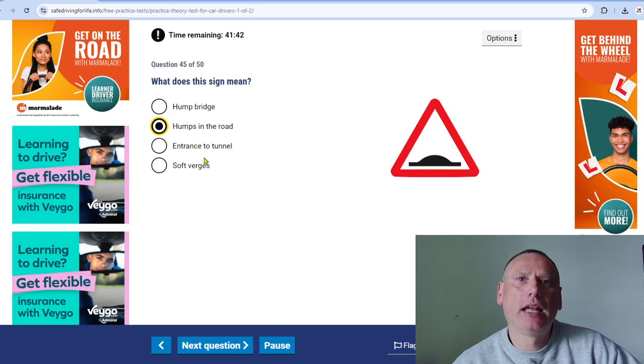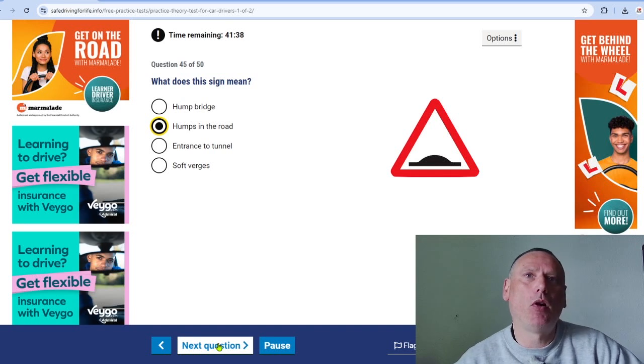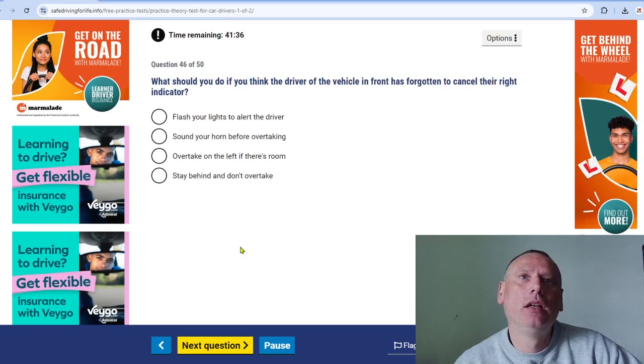Hump bridge, no. Entrance, no. Always don't click on impulse when you're in your final test. What should you do if you think the driver of the vehicle in the front has forgotten to cancel the right indicator? Flash your lights to alert the driver, sound your horn before overtaking, overtake on the left, stay behind, don't overtake. Yeah, stay behind, don't overtake.